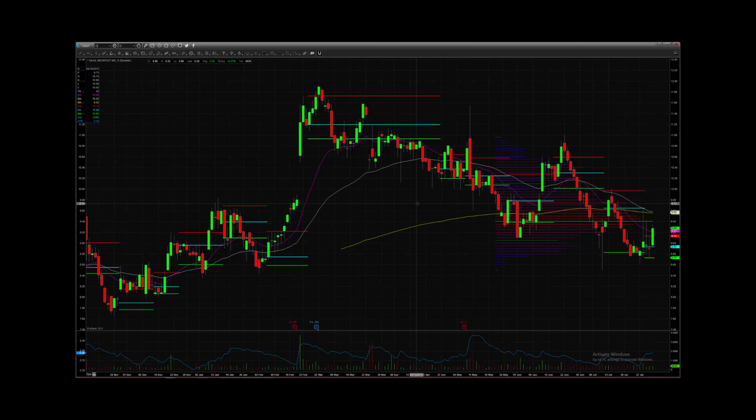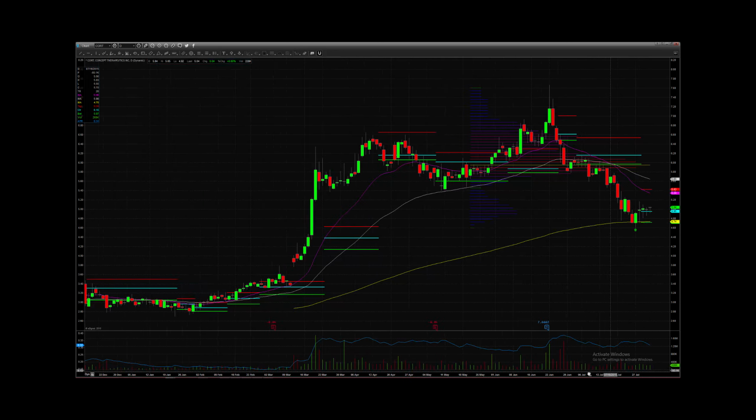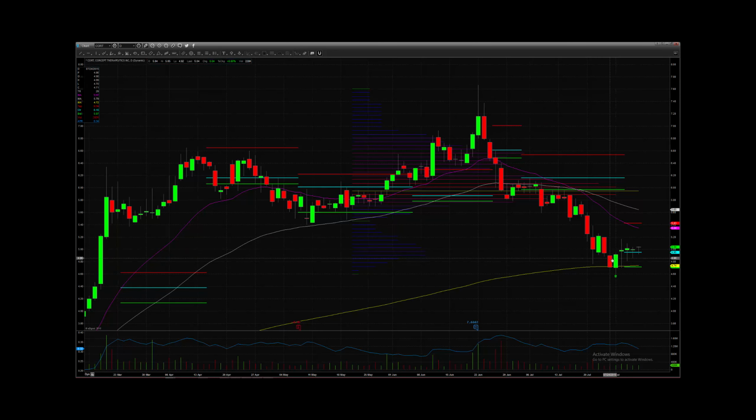Okay, so the first trade we opened up this week was on CORT, Corcept Therapeutics. This did hit the small cap breakout swing long scanner back on July 27th. We had a nice 4% move to the upside off of the 200 EMA, this yellow line here, and we had a high relative volume move on this day.